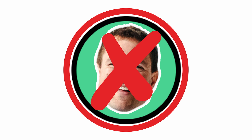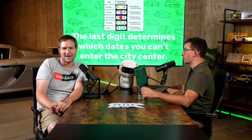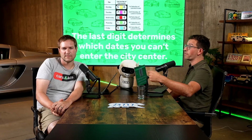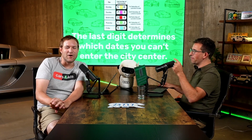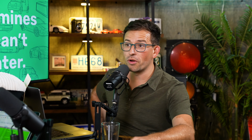It is based on the last digit, and it determines what dates you can't enter the city center. So if your last digit is 5 or 6, you can't go in on Mondays or the first Saturday, and so on. You learned something today. During gas rationing in the 70s, they did this with even and odd, for when you could get gas. Correct. But this came out in the 80s, by the way, which is very early. Wow, and they still do it. Yeah. Well, there you go. That's learning something new. We have one more question.